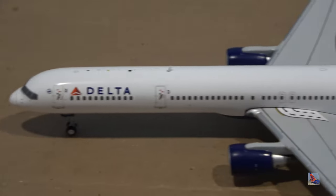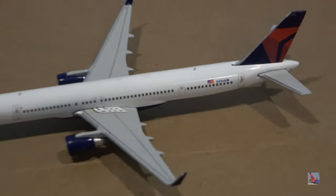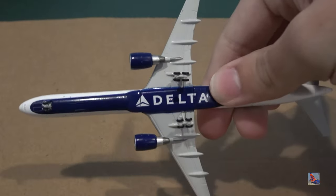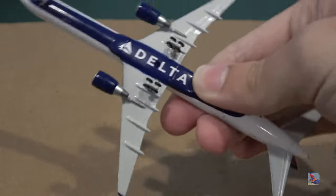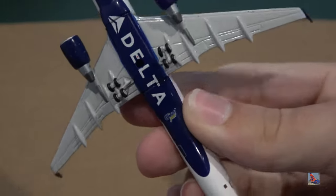Got the Delta titles above the windows. The registration on this one is November 586, November Whiskey. So pretty much just the standard Delta stuff. It does have a wonderful Delta belly, which thankfully is not blocked by a gigantic stand hole on this one. You got the Gemini Jets logo underneath.